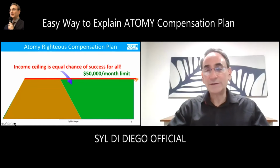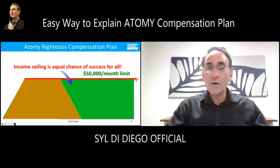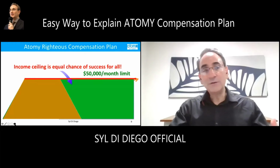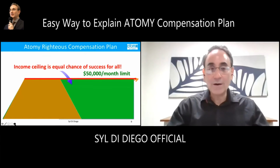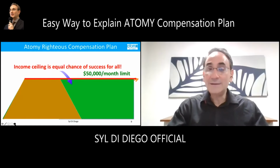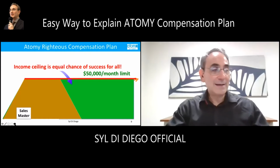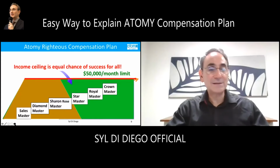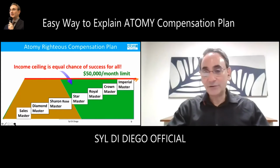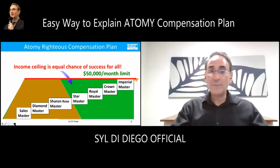But this is why it's so righteous. No one's going to go above another person in their opportunity. We're all going to meet there at the top. And the extra points that might have gone to these other people that are ahead of us or working harder, those points don't get paid if the person made more than $50,000. Instead, that money goes back in the commission pool to share among everybody else. And in those 7 steps we have of success, everybody's going to make it eventually if they love the product and keep shopping voluntarily, and if other people come in and love it as well.